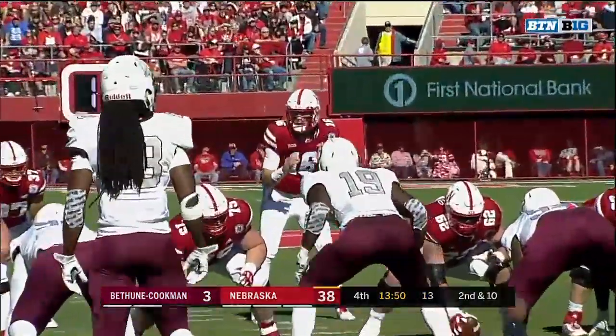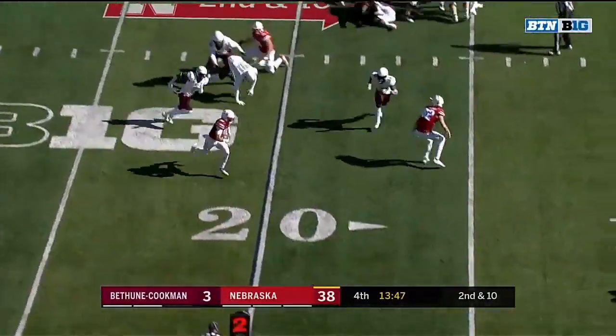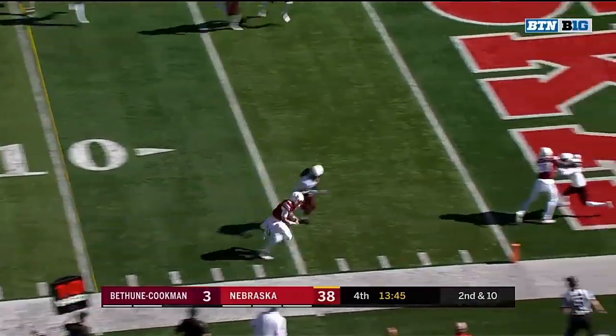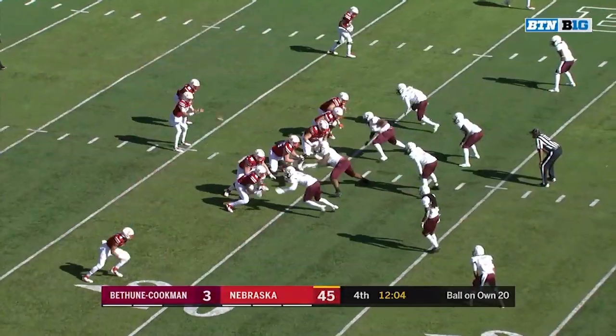Is your receiver at the bottom part of your screen. Vetro will keep it. Vetro's thinking end zone, dives for the end zone. Touchdown!